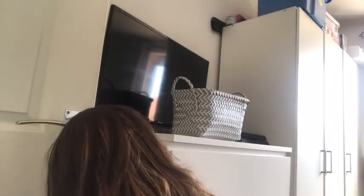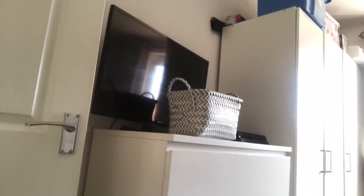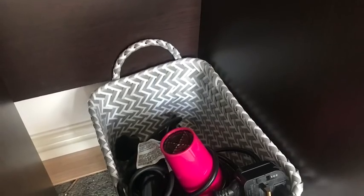So I bought a little linen grey and white storage basket yesterday from B&M. So I'm just putting my straighteners, curlers, hair dryers, things like that in there just to kind of keep it in order so I'm not searching for them.